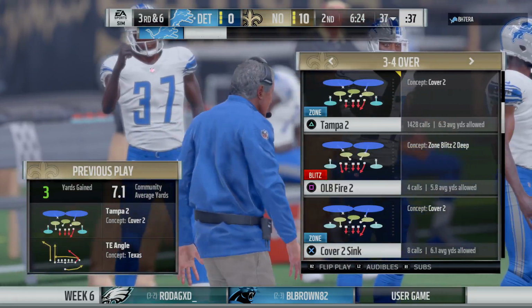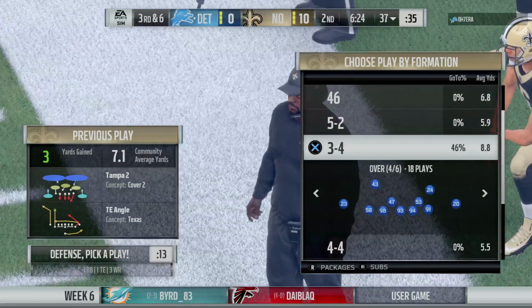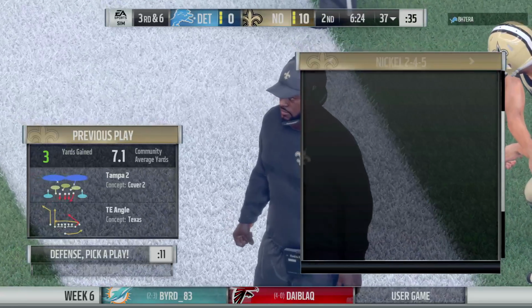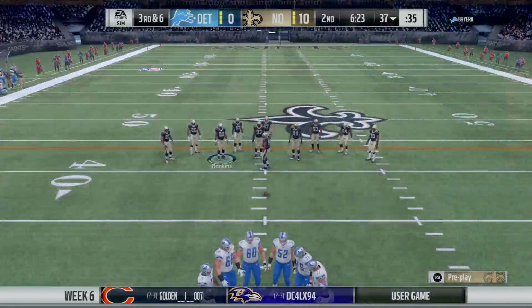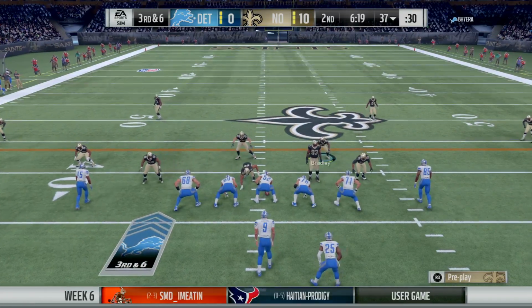And he gets this up across the 35 before he's out of bounds. Only 3 yards on the catch. It's 3rd down. The Lions on 3rd down, they've been okay, 2 for 3 thus far. This will be 3rd and 6.